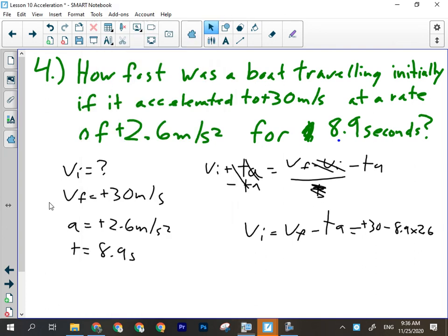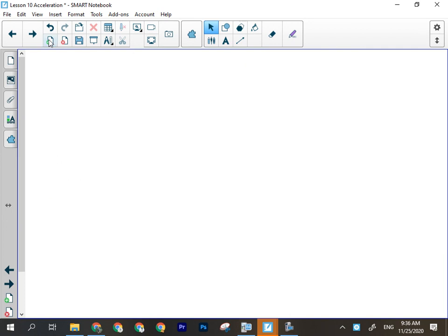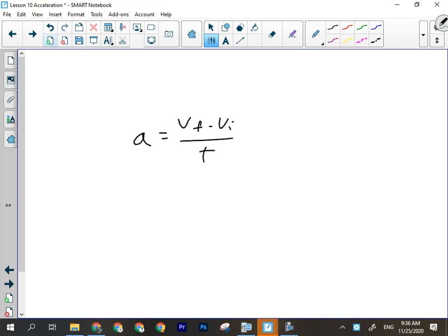Something I want to point out to you, I'm seeing it on a couple of your labs right now, and it's not really your fault. On your calculator, if you're using a formula like this one, where you've got VF minus VI over T and you're solving for A, when you punch this into your calculator, the top has to be in brackets. If you don't, what will your calculator do? It'll divide first. Your calculator is programmed to perform order of operations, and it'll divide before it adds and subtracts, and that is not going to get you the same number.